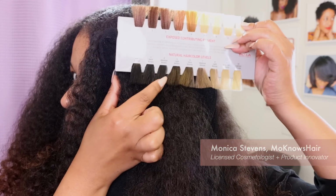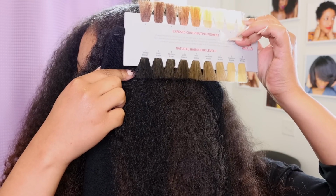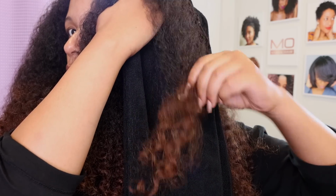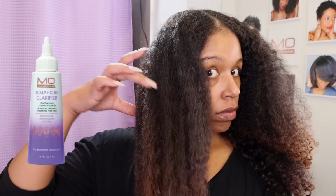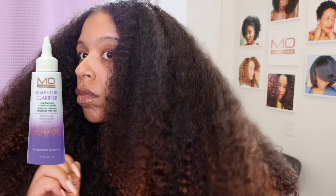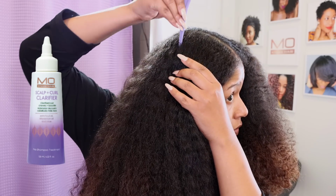My natural color is about a level 3 or 4, and my ends are around a level 7 with red tone from the previous color. I prepped my hair the day before by clarifying with my scalp and curl clarifier. I cleansed twice to make sure that my hair was completely free of any styling product and to start the detangling process by guiding some of the shed hair out.